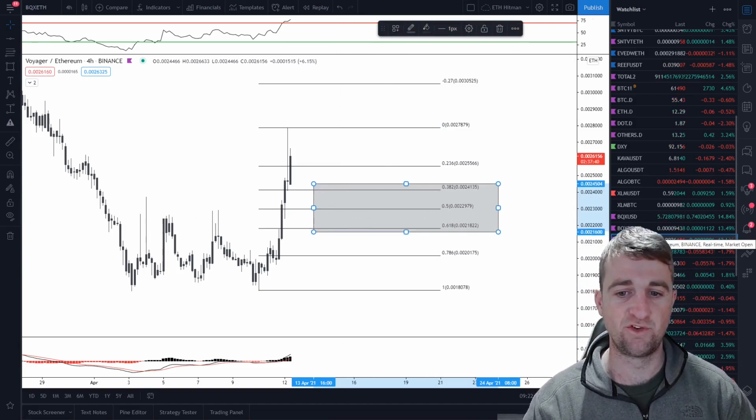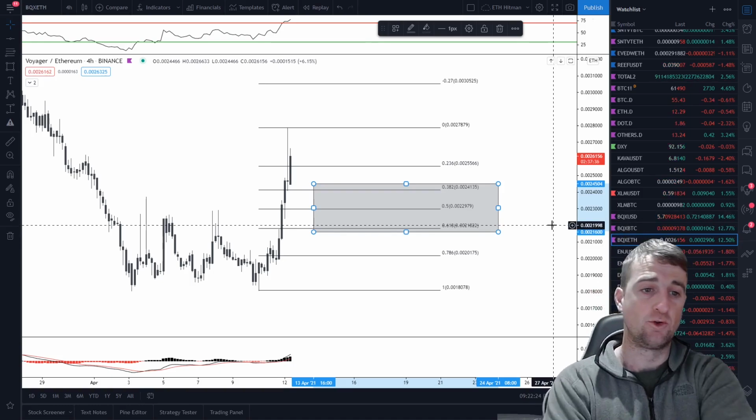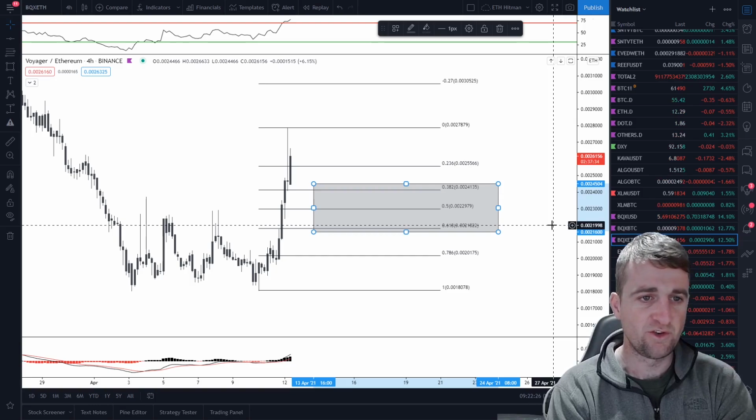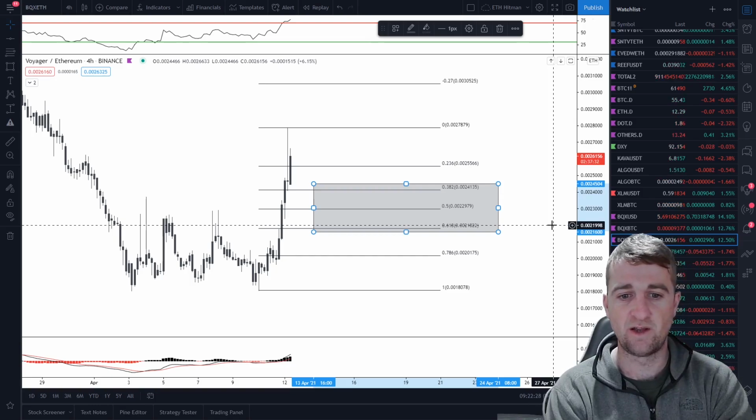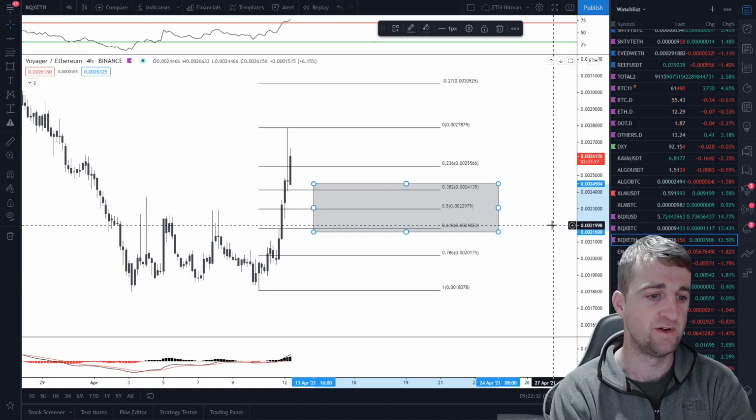Price is looking very bullish today, up 14% on the USDT pair. So things are looking very good. So that's going to do it for today's analysis. That is just some investment opportunities in all three pairings of Voyager.